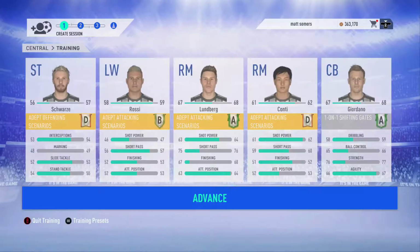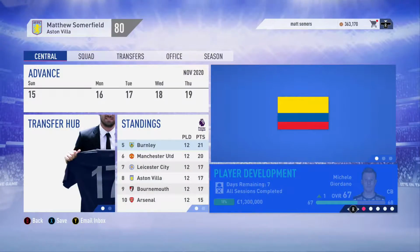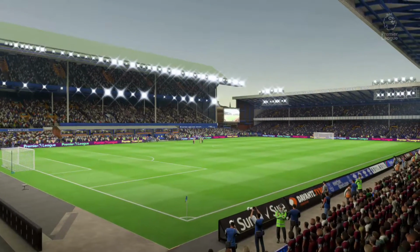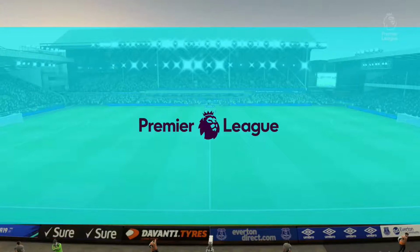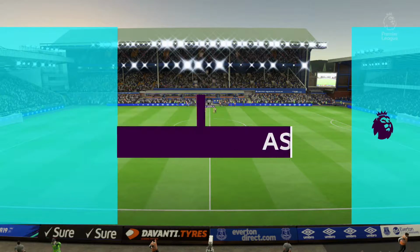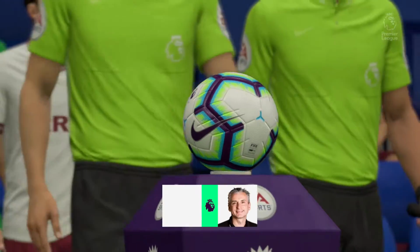Some great growth there from the youngsters. As we move out to the next game of the episode, another Premier League game here against Everton, this time away from home at Goodison Park. Aston Villa and Everton.